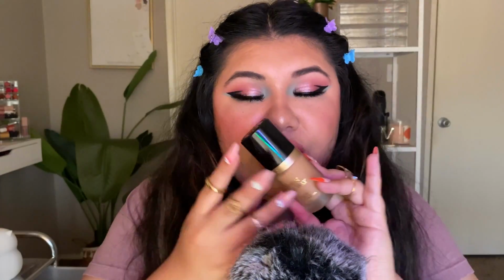Or I also have the Too Faced Born This Way Foundation. This one, again, is buildable, medium coverage. It gives you a nice, dewy, natural look. The e.l.f. one is a bit more matte. It's a satin finish. But it also has SPF. So there's that. The e.l.f. one, I believe, is about $12, whereas the Too Faced Born This Way one is going to be about $30.